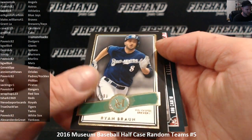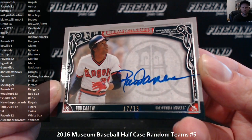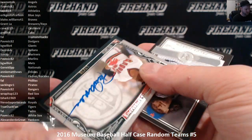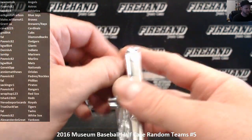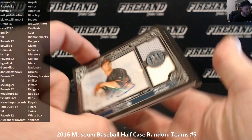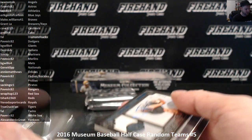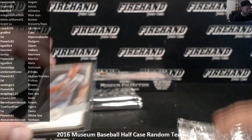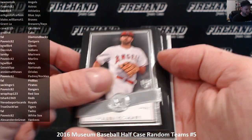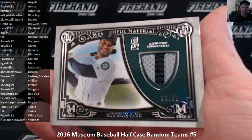Encarnacion, Donaldson, Ryan Braun, and Rod Carew for the Angels, 17 out of 75. That is Iwamoto. Jacob DeGrom. Russell, Kipnis, Frazier to 99, and Matt Cain for the Giants. 99 of 99. BG Willow with Giants. The Scotty rookie. Caleb Cort rookie. Christian Yelich. Dylan Betances. And for the Mariners, Robinson Cano patch 2 of 50.